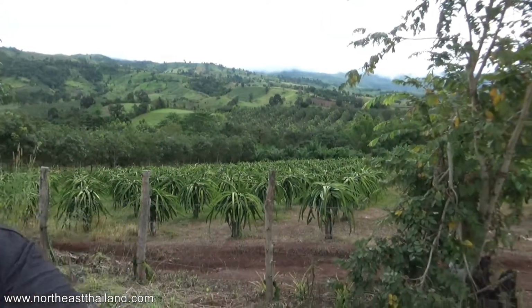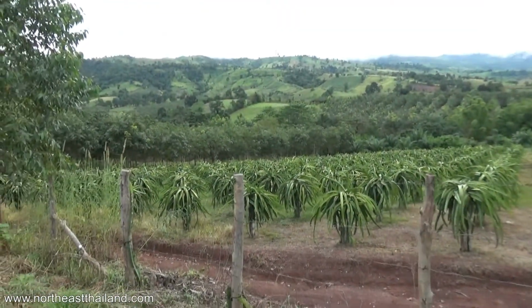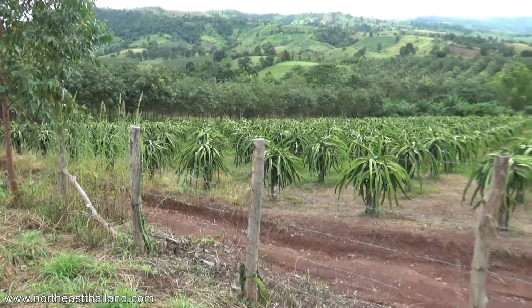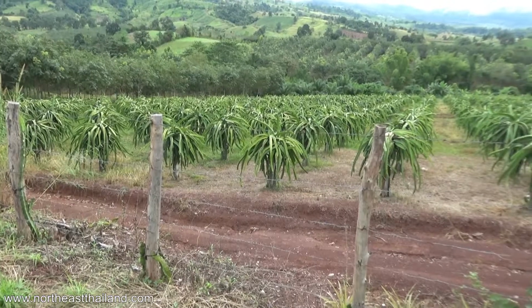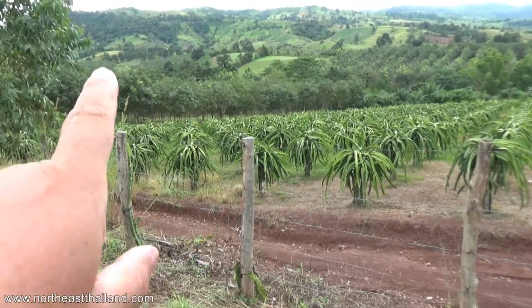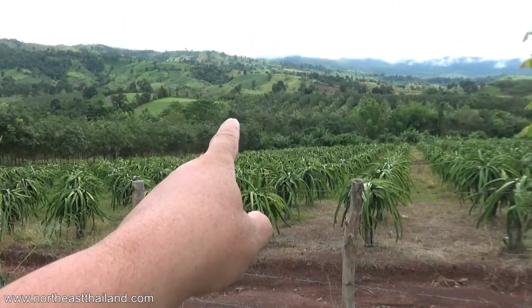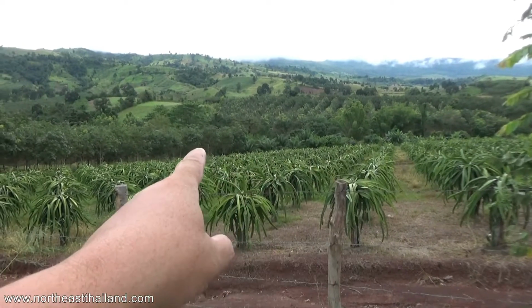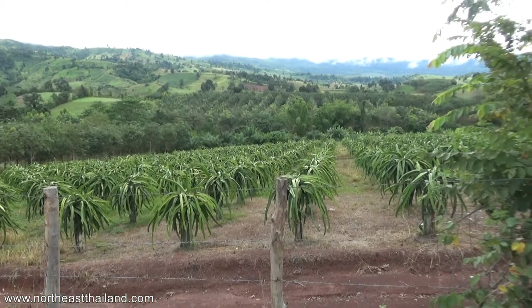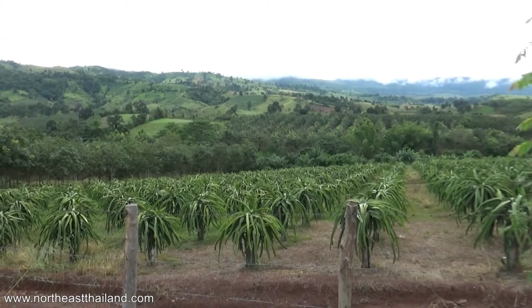Let's take a look at this. Do a pan up the side of these hills here. Right here in front of me is dragon fruit. And then right here is rubber trees. Down here, across there, palm oil, bamboo, more palm oil going up the other side. And there's all kinds of stuff.